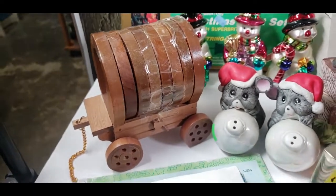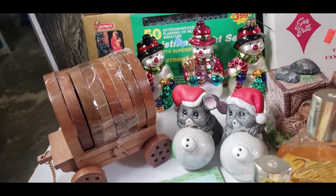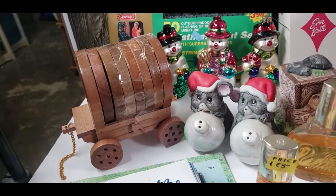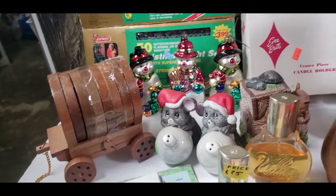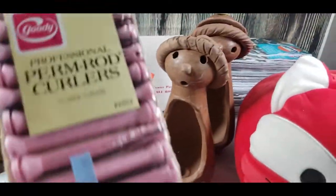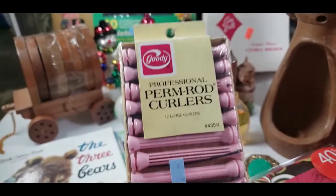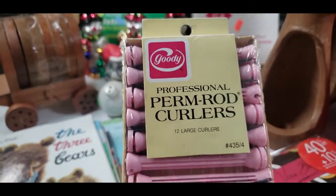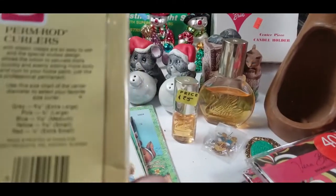So I take a chance on things when it would be beneficial, even if I lost some money on it, that it would be a beneficial buy. I did find 2 of these. Can't find the other one. I've got it stuck somewhere, I'm sure. But I found 2 of these, and this is the Goody brand, the Perm Rod Curlers.